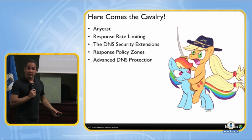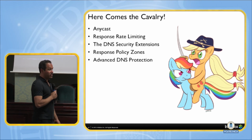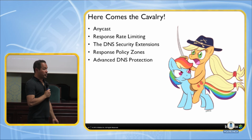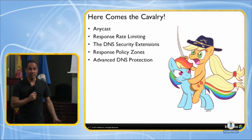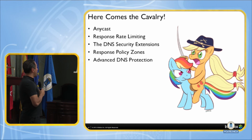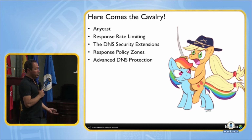So that's really the end, right? We face, unfortunately, a more varied and more hostile environment to DNS out on the internet, but the good news is that we have a lot of tools at our disposal. We have Anycast for dealing with DDoS. We have response rate limiting, which helps ensure that our name servers aren't used in DDoS attacks against other people. We have DNSSEC to combat cache poisoning attacks, response policy zones to help against the threat of malware, and advanced DNS protection, which is, of course, one of our proprietary technologies for dealing with DDoS and cache poisoning and so on.